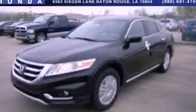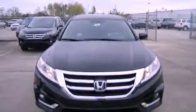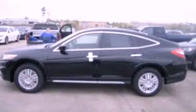This is a brand-new 2013 Honda Accord Crosstour. It features a 2.4-liter four-cylinder engine and a five-speed automatic transmission.